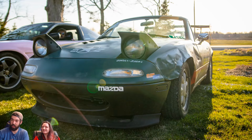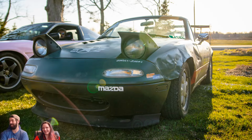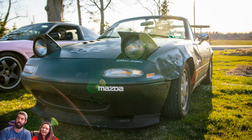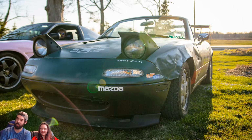Oh, Luke Neeson, this is Sergeant Sadboy. He's going to have an Instagram up for it soon enough. As you've seen in the video before, this was my first Mazda Miata I ever owned. This is a '91 Mazda Miata with like 185,000 miles on it. It came with the GV lip and the paint job, everything done to it. I threw the Glow Shift and the Zoom stickers on there just because I had those, and the Wisconsin Car Enthusiast Club sticker. So yeah, I started ricing it out by putting all the ricey extra stickers on it. That was just for fun. I added to the rice.